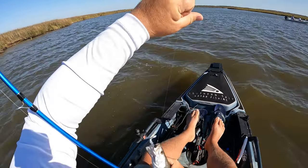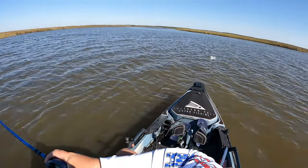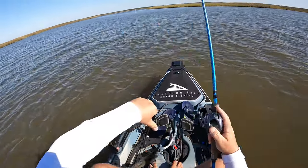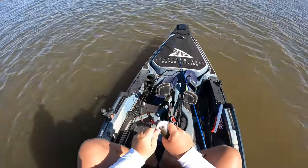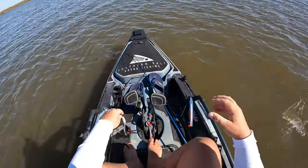Thought we left the dinks back in the creek. There he is. Oh my goodness. All right, y'all. Well, I don't think the real big ones have moved in yet, but they are really, really close to moving in. Catching guys like that. I'm sorry about that hook set, dude. Golly. All right. See ya.